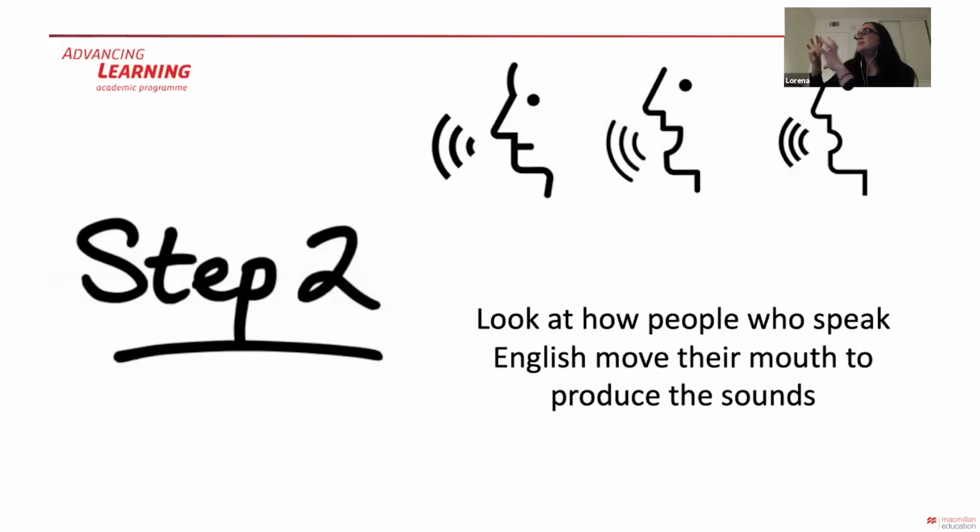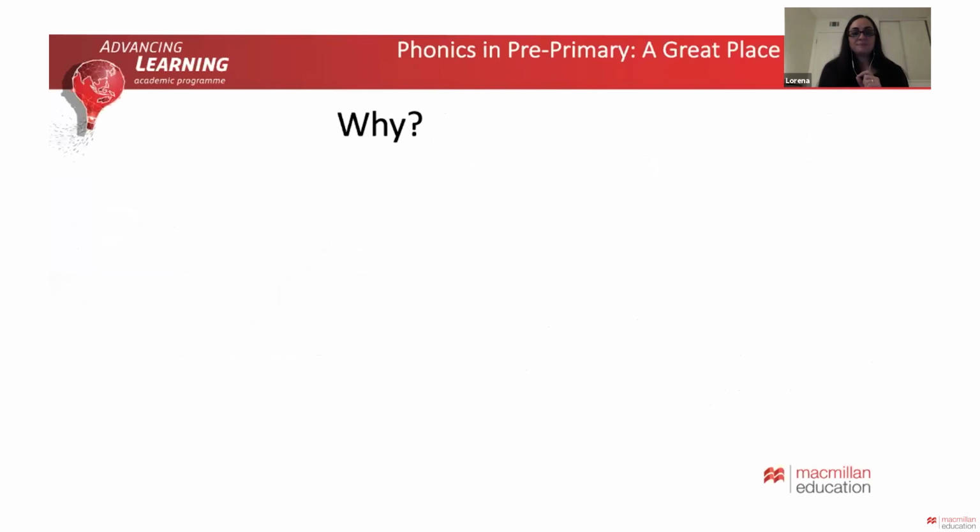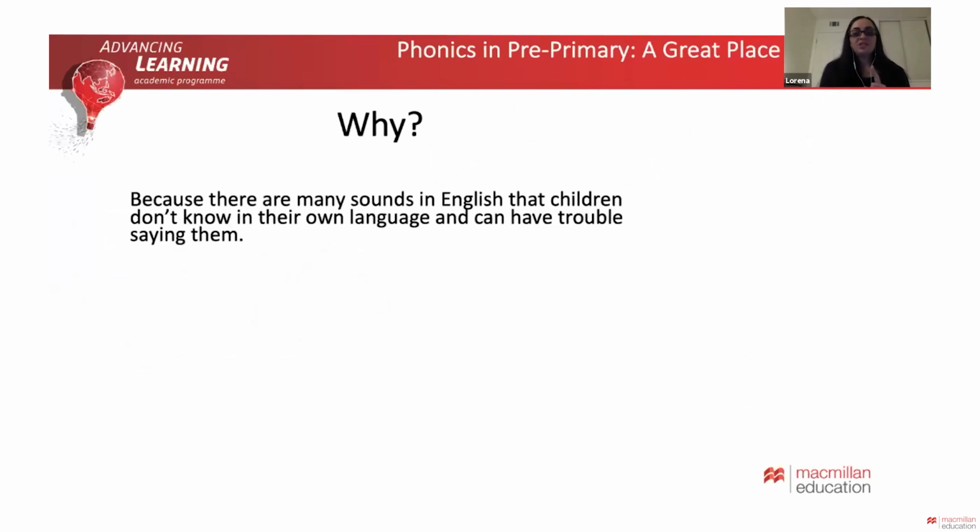And when we were born, we started seeing that people who approached us were moving their mouth and producing the sounds. So we were looking, okay? And somehow we realized that if we moved our mouth in a certain way, we were able to produce certain sounds, okay? So this is something that we also have to pay attention to, because there are many sounds in English, as I told you, that children don't know in their own language and can have trouble saying them, okay? For example, yes, this sound, in Spanish, it doesn't exist and it's very tricky, okay?